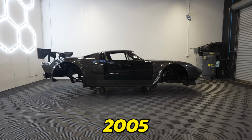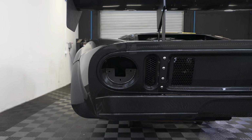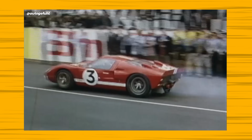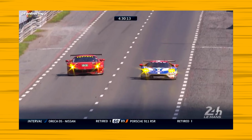This is our 2005 Ford GT. An American legend, born from the spirit of Le Mans, built to destroy Ferrari, and it did, again and again.